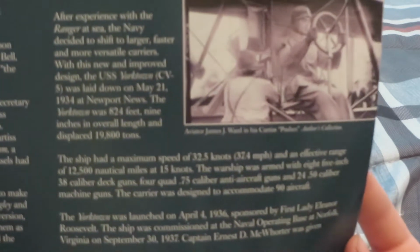Captain O.N.S. D. McWhorter was given... Found it. Next page. Okay. Look at these 2 pages. Okay. Now I have to go on the other side. And then there's the Yorktown. USS Yorktown CV-5 in Hampton Roads, Virginia. That was in 1937.